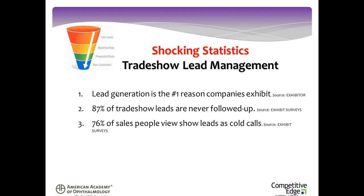And here's another interesting piece of research. The salespeople, the people that we're sending these trade show leads to, 3 out of 4 view them as cold calls. Now I want you to think about that for a minute, right? Somebody walks into your exhibit, engages your staff, gives their badge to scan, requests contact or information, and somehow the people that are receiving these leads from marketing are viewing them as cold calls. That is a shocker. That is a mind-blowing statistic, and we've got to reduce that number.